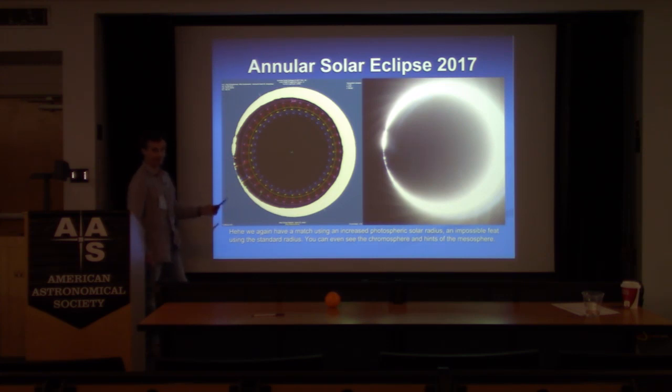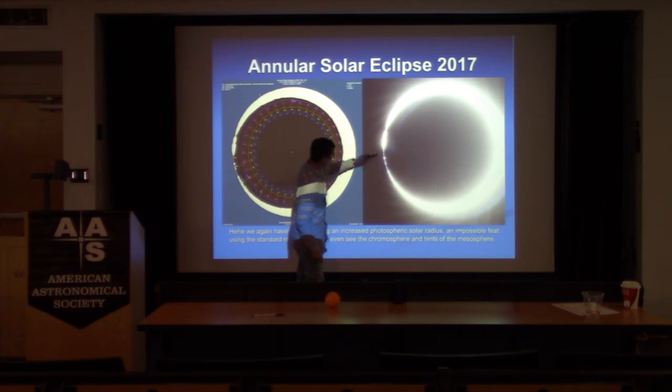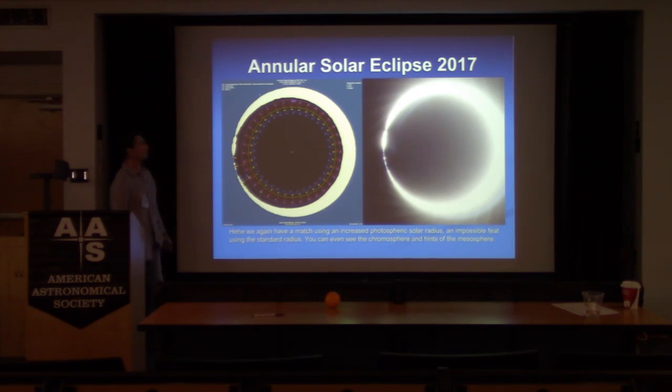And I'm going to show another one. In a way, it's even clearer because you see you have some cuts because of the valleys and the peaks on the moon. And you find exactly the same pattern on the picture. Same intensity, same position, same shape. For example, this part, this is the mesosphere. It's exactly the same thing.